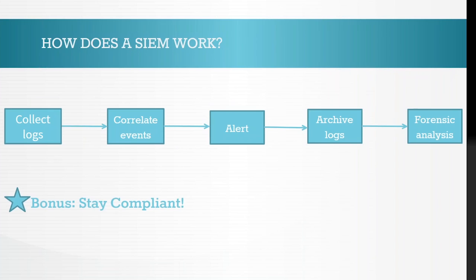So let us see how a SIEM tool actually does its thing. How does a SIEM work? The first step, of course, in SIEM is the collection of log data. Log collection means getting the logs from your log sources into the SIEM solution, and then parsing these log messages so that you can analyze them. Now, as I said in the previous slide, logs are what drive a SIEM deployment, and a SIEM tool needs the logs to do its thing. So the first step involves collecting the logs from all your different devices and centralizing or aggregating this data.